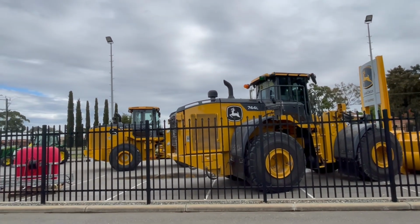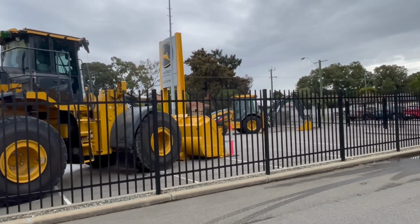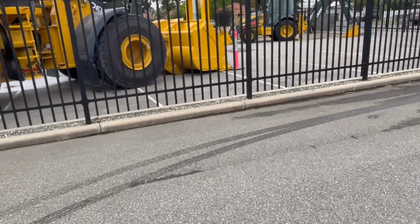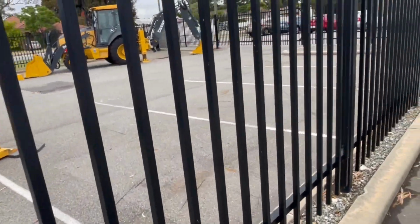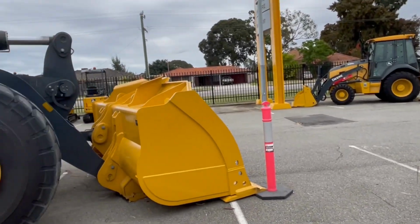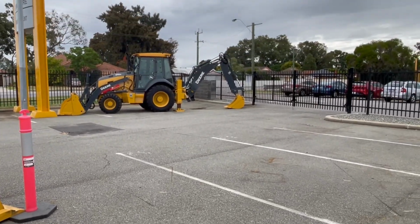This is some of the equipment they have here. So I'm about to go inside and talk to the sales rep to see how we can get this equipment for us over there in Sierra Leone. As you can see, this is definitely good equipment here that they have. They're John Deere, but they're all good.